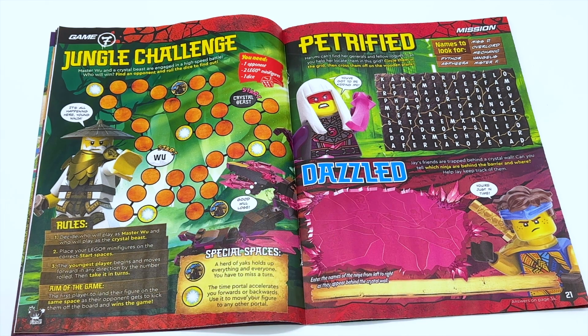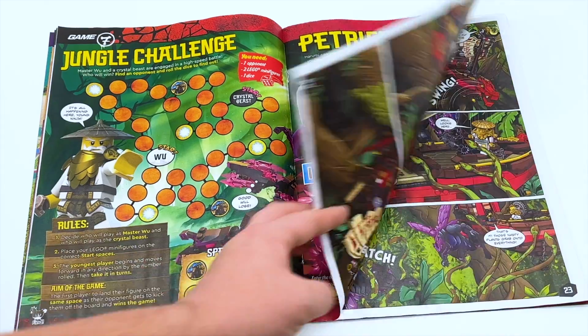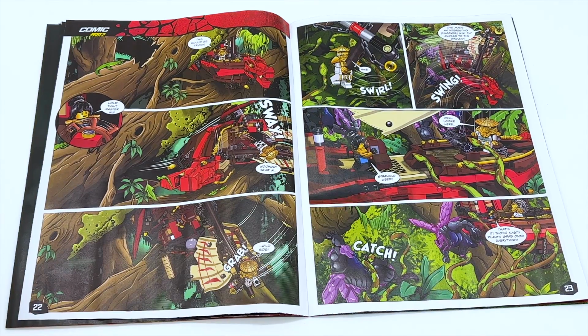Here we have a word search. And then you have Dazzled, where you basically just have to spot all the ninja in these pink crystals. They just turn the opacity down on them. But then, of course, finally, we are back to the comic. So let's see if this picks up at all.